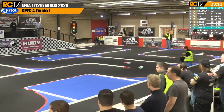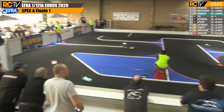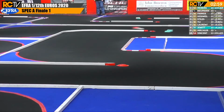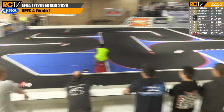Neumann running in second. Just seeing who that was crashing. That was Max Mackler. We've obviously seen a mistake out there from Vesser. That's dropped him down the field. So Hupo up into 4th position. So front 3 are now fairly evenly spread out.